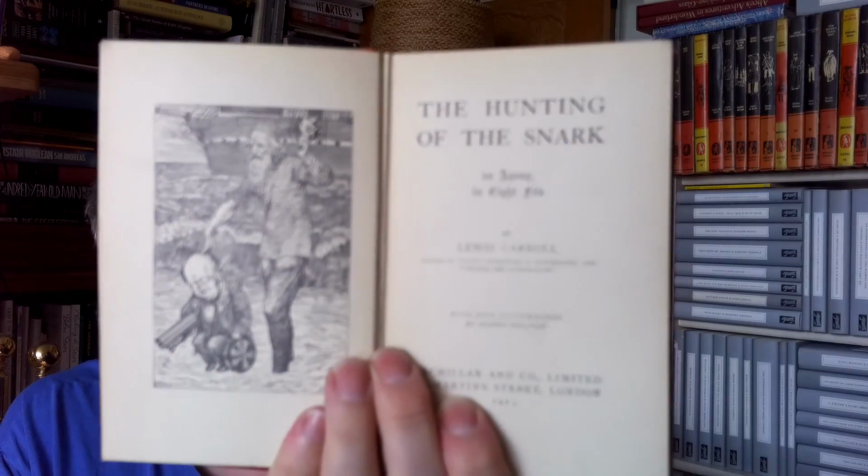So the next one is a 1913 edition of The Hunting of the Snark by Lewis Carroll, and it's an agony in 8 fits. It's fabulous. Now this one is from 1913. It's published by Macmillan, as were the previous two before the 1948 one that I just showed you. Those were by Macmillan as well. So the front looks like that, and the illustrations. Oh, 9 illustrations by Henry Holiday. So the illustrations are like this.